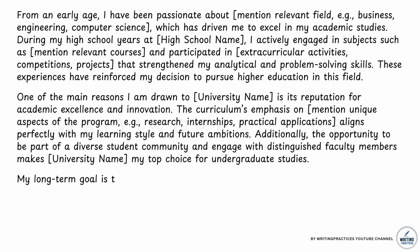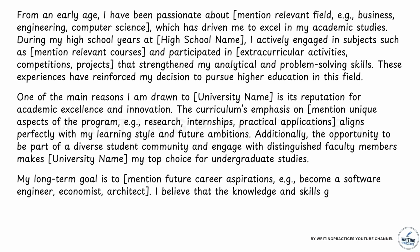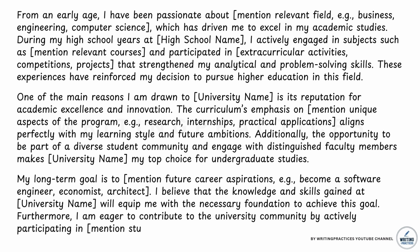Body paragraph 3. Your career goals and contribution to the university. This paragraph connects your studies to your long-term ambitions. Example: my long-term goal is to mention future career aspirations, such as become a software engineer, economist, architect. I believe that the knowledge and skills gained at university name will equip me with the necessary foundation to achieve this goal. Furthermore, I am eager to contribute to the university community by actively participating in mentioned student organizations, clubs, or research projects. This section should clarify how this program fits into your career path.